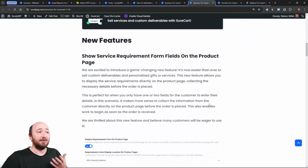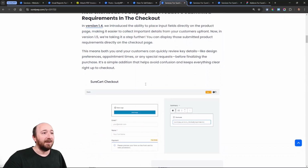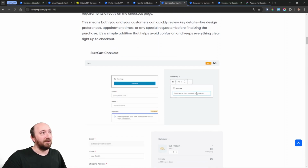So it's been released, but I wanted to highlight it here because it follows up on 1.4, which was right here. And this update was huge because it allowed you to put the requirements form onto the product page. So you could have an input field where the customer could write custom text that they want engraved into your product or whatever. They can do it on the product page. So that was a big update. And then what we didn't have at that time, which we probably should have, now we added this shortcode where you can remind or provide a summary of what that was in the checkout. So we have a new shortcode.